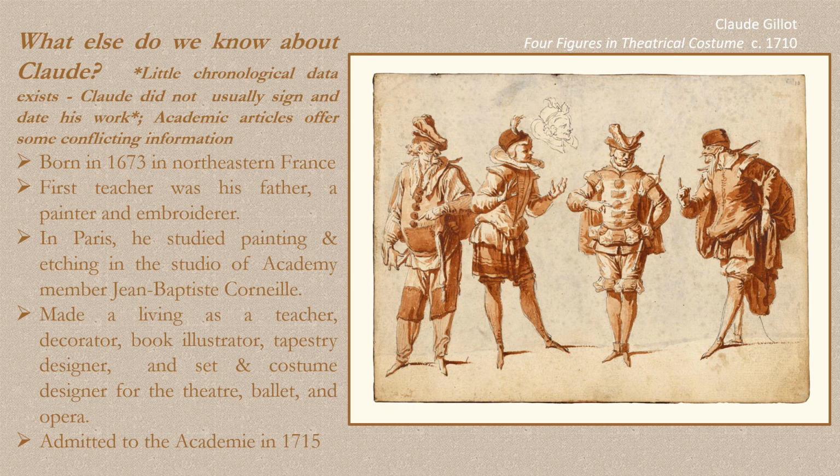But what we do know is that he was born in 1673 in northeastern France. His first teacher is presumed to be his father, who was a painter and embroiderer. In Paris, he studied painting and etching in the studio of Academy member Jean-Baptiste Corneille.